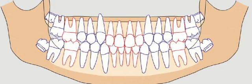I hope this answers any questions that you might have about impacted teeth and the importance of having an early evaluation by an orthodontist to make sure that all the teeth are developing properly and erupting into their proper spaces.